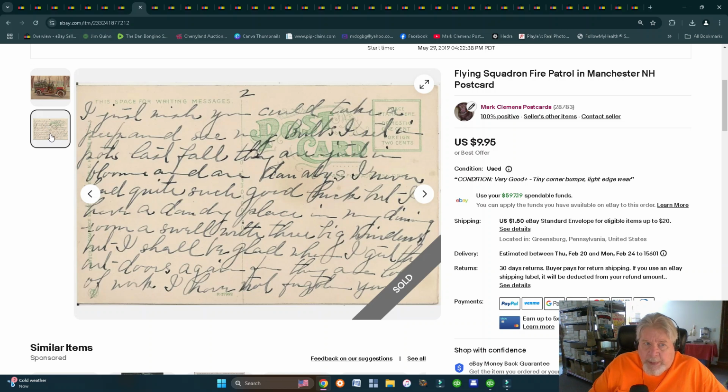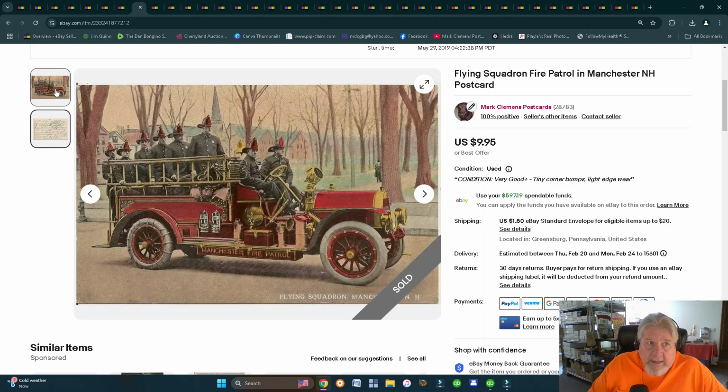You can see it was not posted, but somebody wrote on the back, and it has a number 2 up here, which tells me this message was written on a series of cards numbered 1 through whatever in order to give you the correct order when you were reading them. But the beauty of the card here is on the front. Neat fire department card, and this one sold for $9.95.